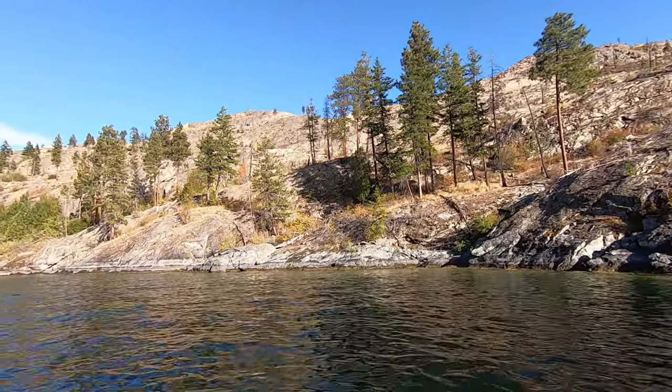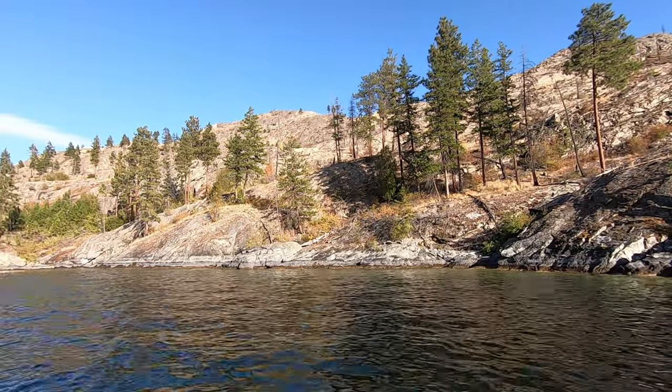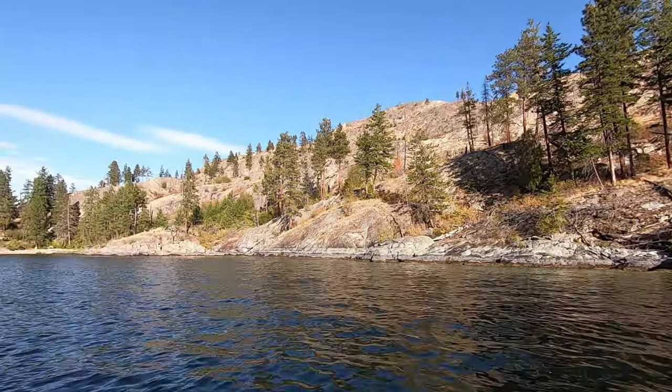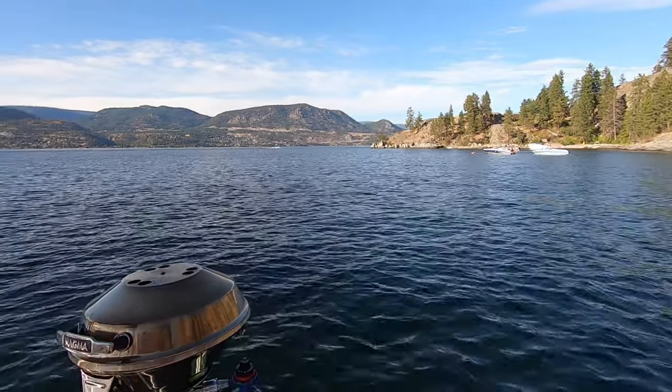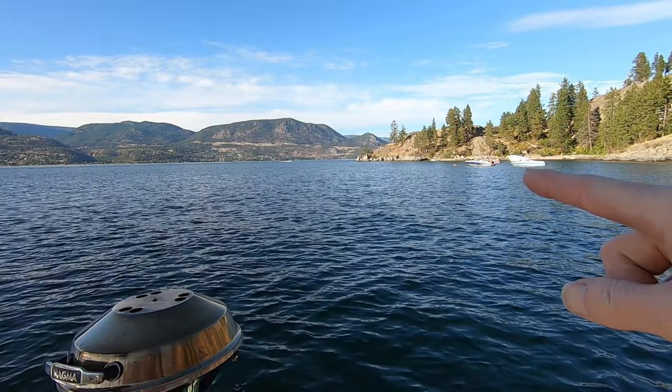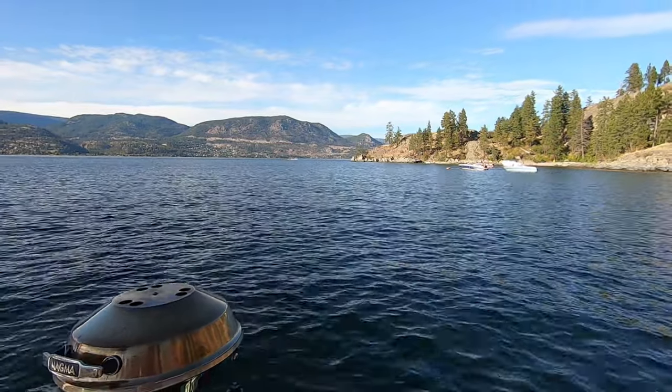We are tied up at Okanagan Mountain Park, just south of Kelowna, British Columbia. This is one of our favorite spots to hang out. There are a few mooring buoys along here, so you can see the boats are there.